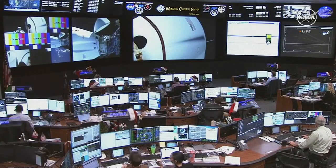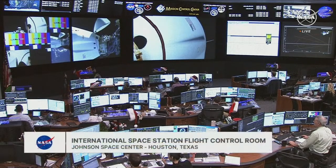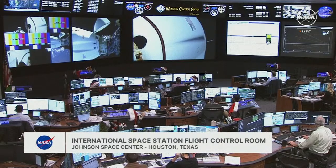The International Space Station continues to serve as an essential testbed for people on Earth and in orbit as we continue to move forward, placing the first woman and first person of color on the Moon and eventually Mars.